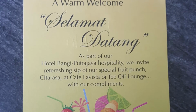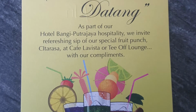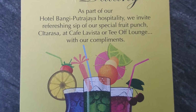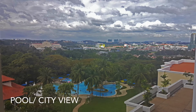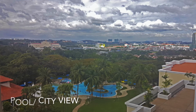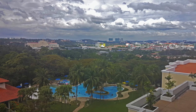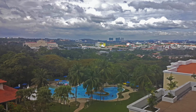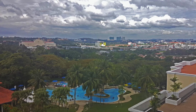And I think this is a pretty good touch from the hotel management. They offer you a free drink once you check in. So yeah. And this is the pool and city view for those of you who prefer this kind of view instead of the more boring but calming golf view. So let's start with the footage.